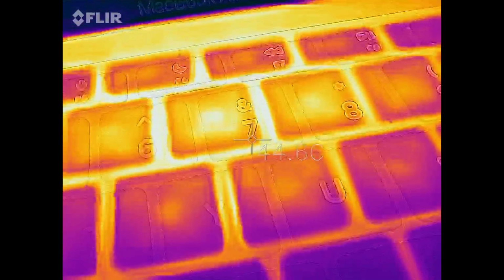Now, if we also do a lap test, we'll test out the heat underneath. MacBook Pro, definitely a bit toasty. You wouldn't want to have that in your lap unless you had something over it. And then the Air, about the same, so you probably wouldn't want to have these in your lap while gaming.